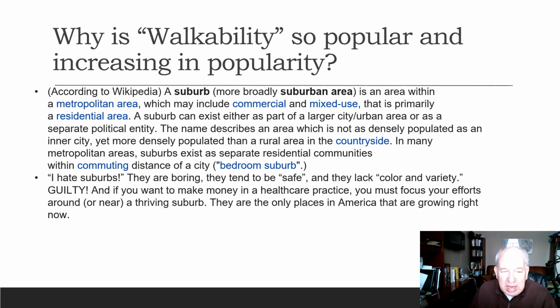Now, you may say, I hate suburbs. And I would completely agree, but if you're objective, a suburb is someplace that may appear on its surface as boring, but they tend to be safe, and some people say they lack color and variety. Now, I will say a good suburb is guilty of that. If you want to make money, however, in a healthcare practice, you must focus your efforts around or near a thriving suburb, and that area will have good walkability. If you want to make money in a healthcare practice, finding a place that people consider more convenient than driving is a benefit to them.